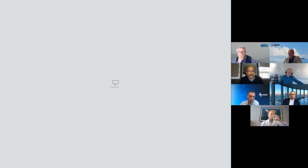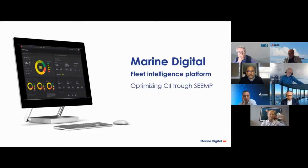So I will share my screen and start with the presentation, I guess. With my team, we developed the Fleet Intelligence Platform. And today I'd like to talk about the optimization of the carbon intensity index through the ship energy efficiency management plan.